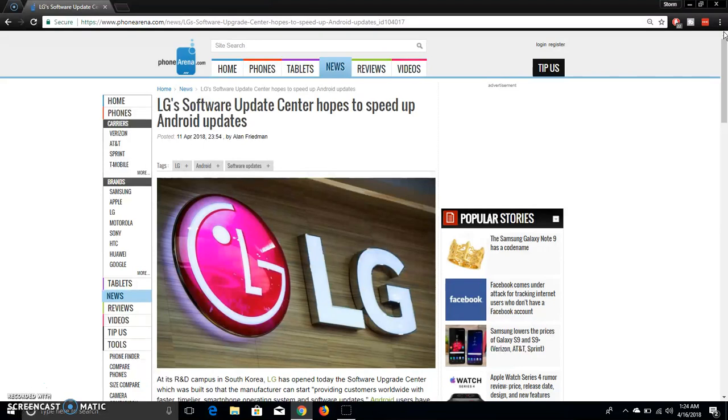I think hopefully LG will give us faster updates, security updates, and stuff like that. I'm curious to see how this plays out for LG. I'm hoping that they are successful. So we will have to wait and see how this thing plays out.